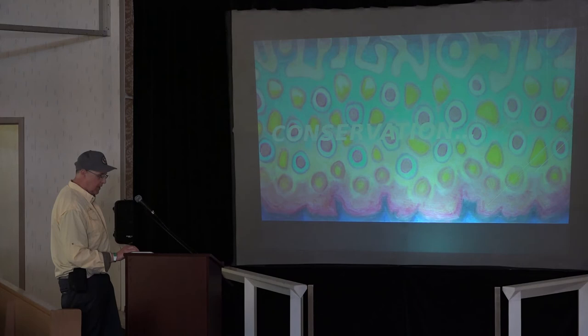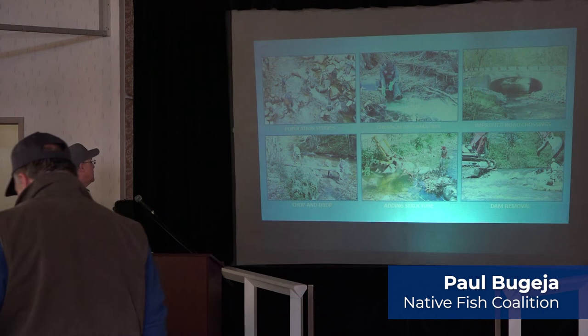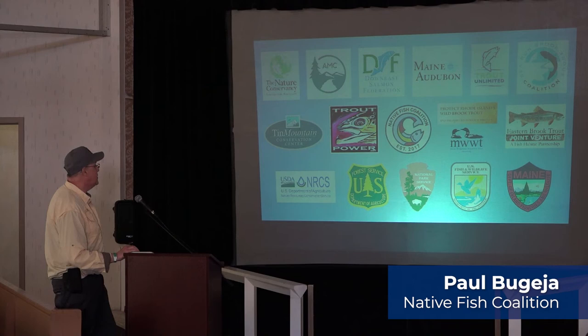Brook trout conservation: population studies, chemical reclamation, improved road crossings, dam removal, adding structure and chop and drop have improved the habitat for brook trout in many streams, limiting harvesting and reducing incidental mortality. And these are some of the organizations that Native Fish Coalition has worked with on conservation projects.